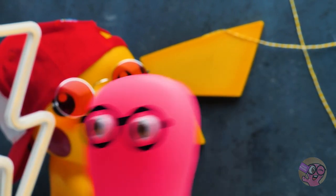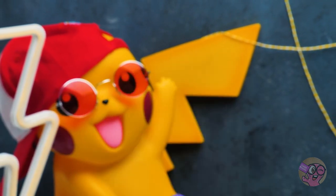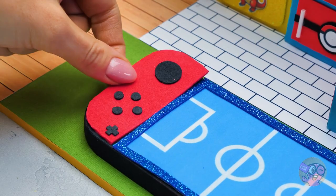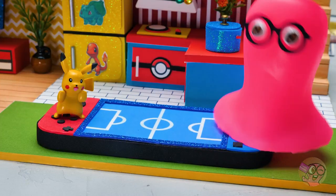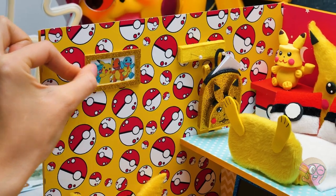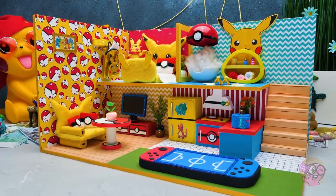You'll play all you want! Wait! I have this for you! Can you use it? Of course! I'll glue it and you can play! Yay! Now let's see who's the best here! Have fun! I will hang a painting and... Ta-da! The house is ready!